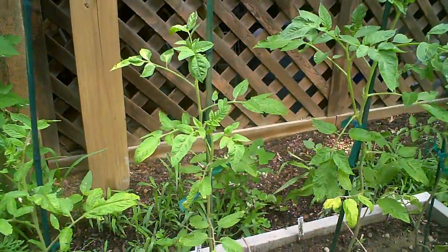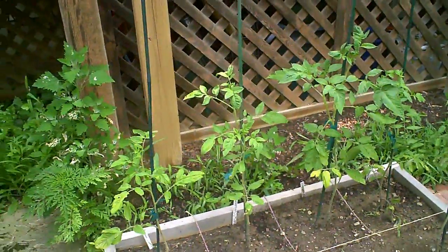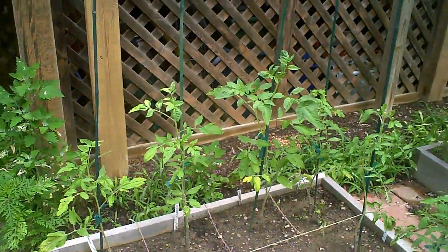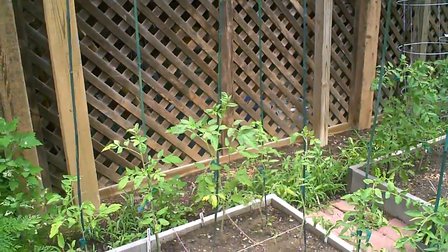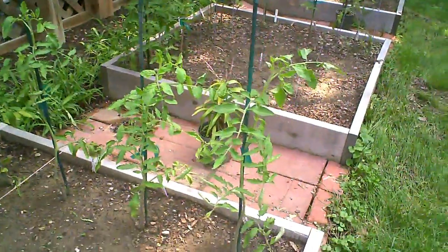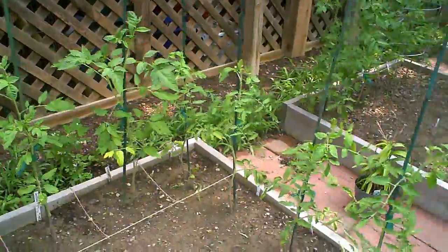I think the last time I described the tomatoes as being spindly, and I think that I may have had them still in some of the cages too. I took all the small cages down and put up just these tall 6-foot stakes. But as you can see, these are the ones that were planted about 2 weeks ago, and they are just doing great now. They've kind of settled in a little bit.